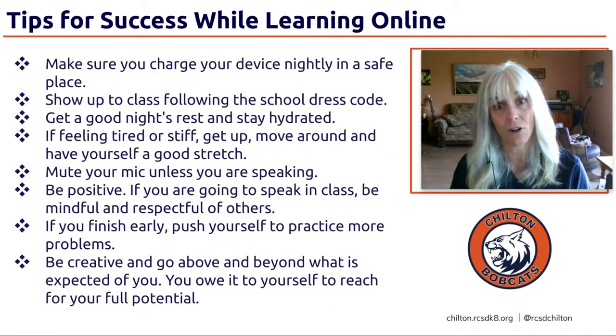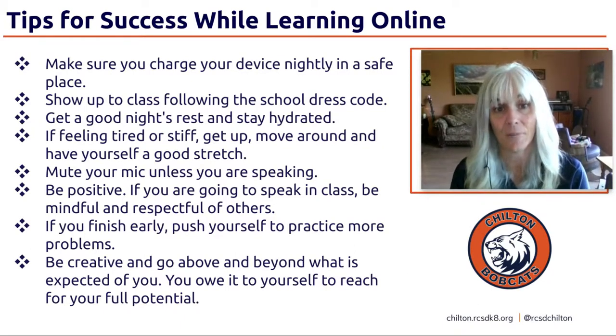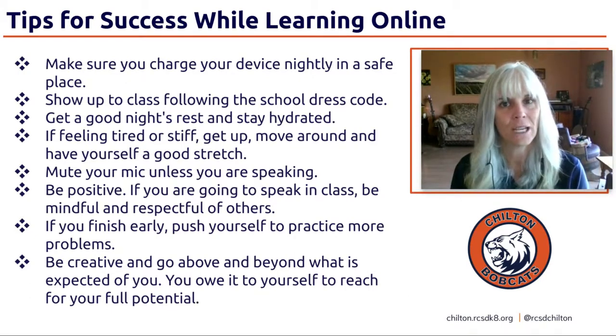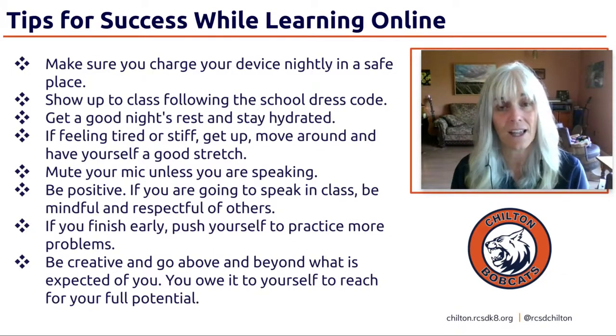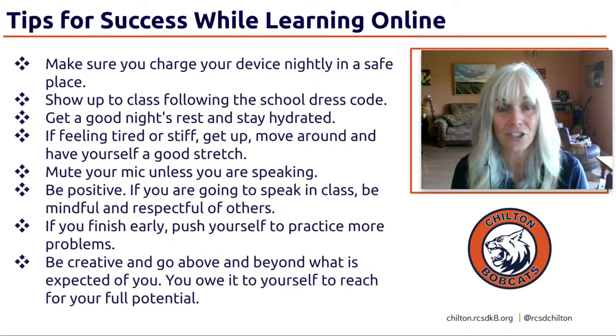Some other tips that are helpful. Charging our computers and our devices at night so they're ready to go in the morning. Show up to class following the school dress code. No jammies this time. So following the school dress code, get a good night's sleep, stay hydrated. If feeling tired or stiff, it's absolutely okay for your child to get up, stand up during class. I don't mind at all. They can move around a little. Their mic is off if they need to do some jumping jacks, anything to help them stay engaged is fine with me.